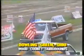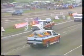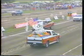Bowling Green, Ohio. Army Armstrong, this is the Indy 500, the Daytona 500, the Super Bowl of outdoor pulling from Bowling Green, Ohio. Well, not only for the pullers themselves, but one weekend a year, the fantastic fans of this sport gather in Ohio for 3 days of some of the best pulling in the world. This time, we're going to look at the 7,200-pound modifieds.